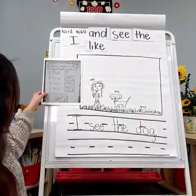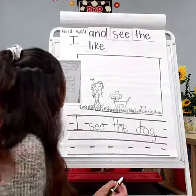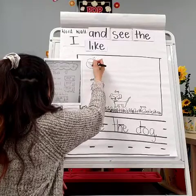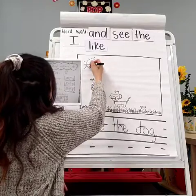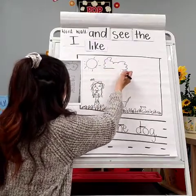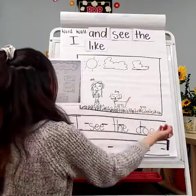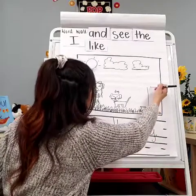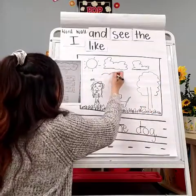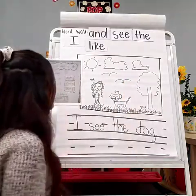Okay, let me see. So the last step is to add details to my drawing. So I'm going to add a couple more details because I like my picture to look nice and I like people to know where I am. So I'm going to draw my sun because it is a beautiful, beautiful sunny day. I'm going to draw some clouds. Okay, I'm going to draw another cloud over here. Okay, and I also like to draw trees in my picture, so I'm going to draw a nice big tree, and we'll add some little birds that are flying. Okay, and there we go.